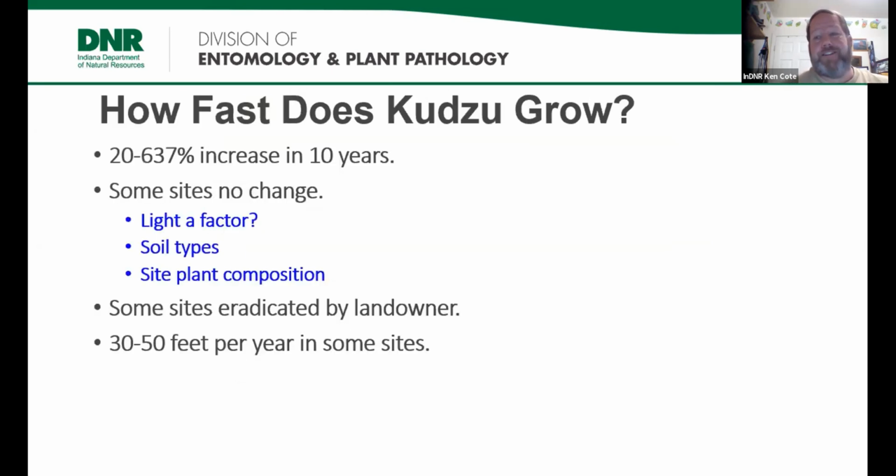So how fast does kudzu grow? Well, when we go out, we initially measure the sites, and we're measuring the acreage of the sites. And then we went back to some sites to do some additional measurements to see how fast these things are really growing, because we haven't been able to treat every site. Some sites only increased about 20% over a 10-year period, but we had other sites with well over a 600% increase in 10 years. And then we also had some sites that just appeared to have no change at all.